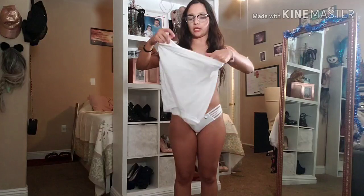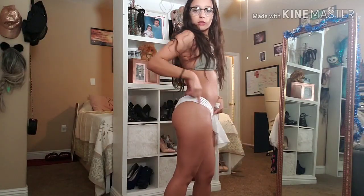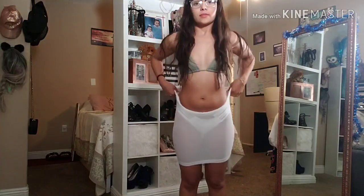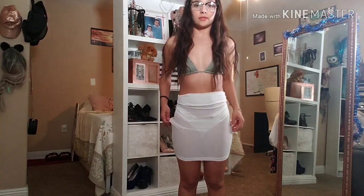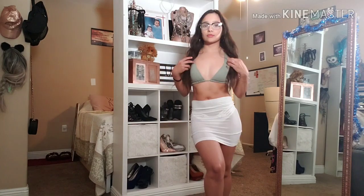And this is what I was saying. Maybe this kind of skirt would go with this, since this has just straps, so it doesn't have a little bow thing where it's annoying. Now we have a skirt and a top.